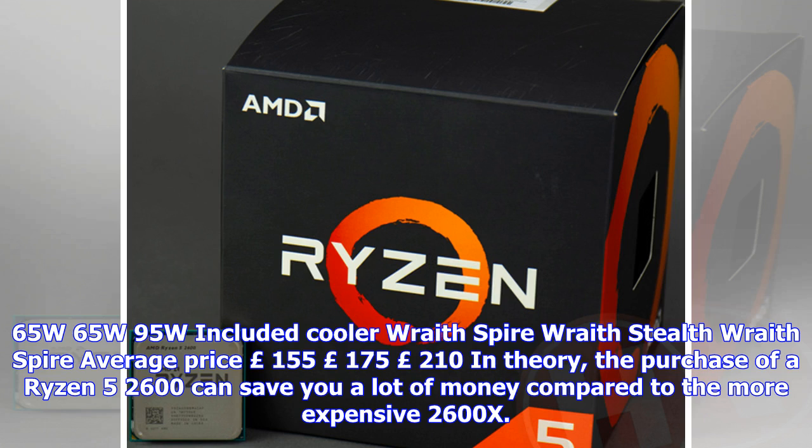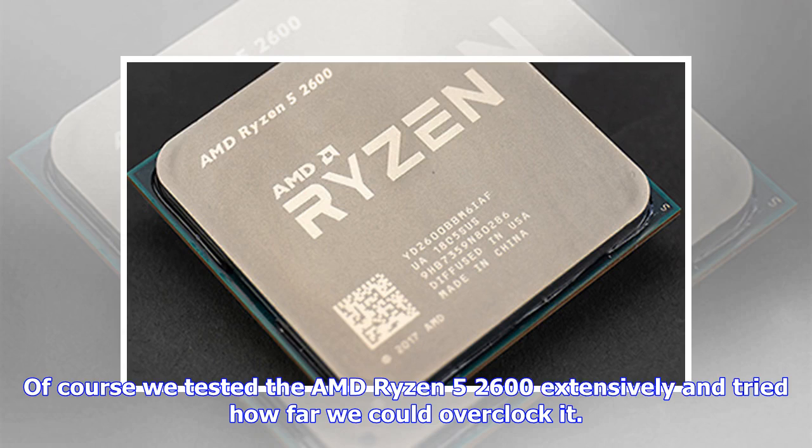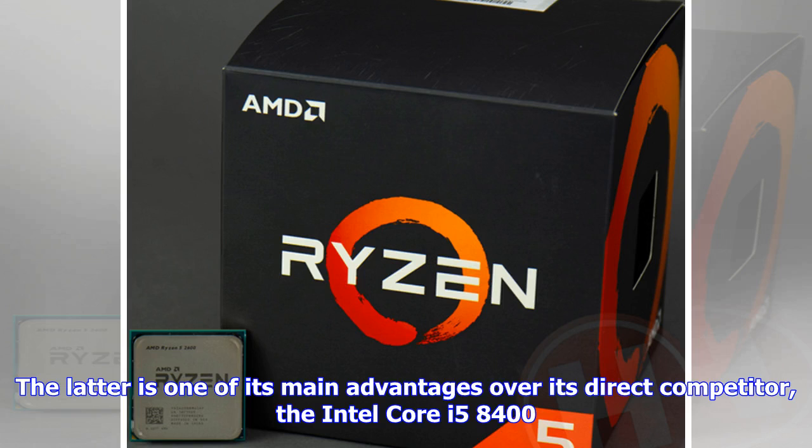In theory, the purchase of a Ryzen 5 2600 can save you a lot of money compared to the more expensive 2600X. Besides the higher clock speeds, the only difference is that with the 2600X you also get a more capable cooler, although an overclocker would probably want to install a better separate CPU cooler anyway. Of course, we tested the AMD Ryzen 5 2600 extensively and tried how far we could overclock it. The latter is one of its main advantages over its direct competitor, the Intel Core i5-8400.